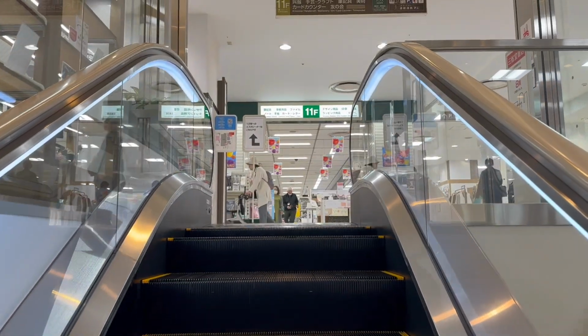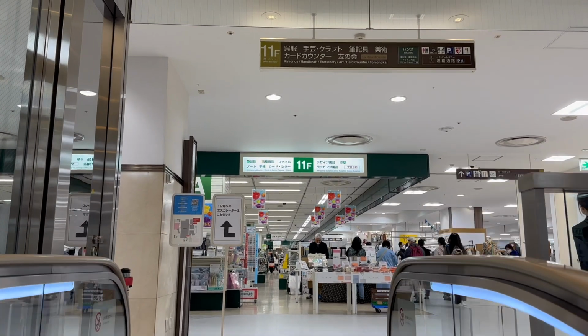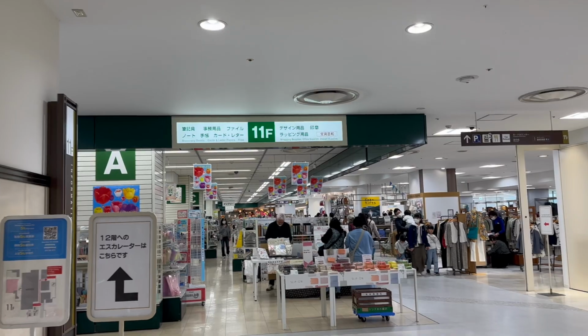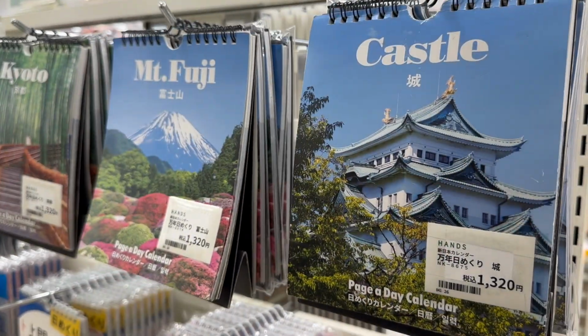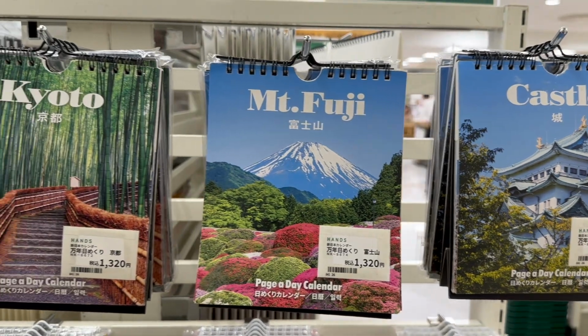Japanese stationery is well known around the world for many different reasons. Hands is a department store in Japan that sells a variety of stationery products including sticky notes, notebooks, journals, and so much more. Let's take a look at some of the things that we can find at a Hands department store in Japan. First up, we have these page-a-day calendars.